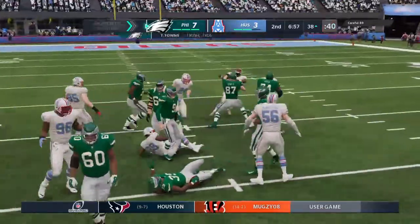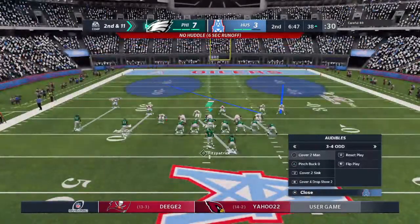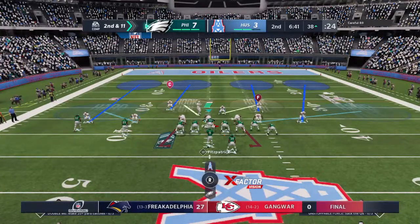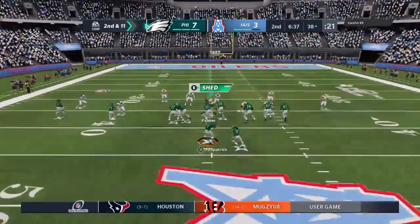Here's a run on 1st down that won't even get back to the line of scrimmage. He will lose a yard, 2nd and 11. He was taken down behind the line of scrimmage. It's a loss of a yard. Brings up 2nd and 11 at the 38-yard line.